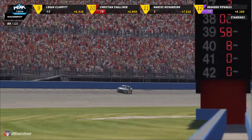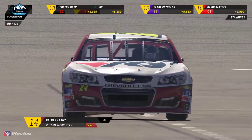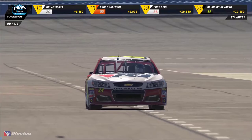You come down pit road, you're going to be a lot quicker right when you come off. So who is it going to take to make the big swing? Well, how about Keegan Leahy down pit road? We'll see if that's going to be enough to convince other drivers to come down pit road. Are they going to react to that? He'll be on fresh tires. He'll be a little bit over 2 seconds per lap faster, but he gets back out on track.